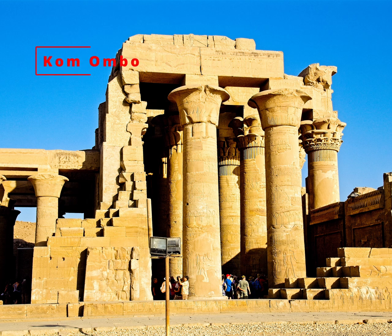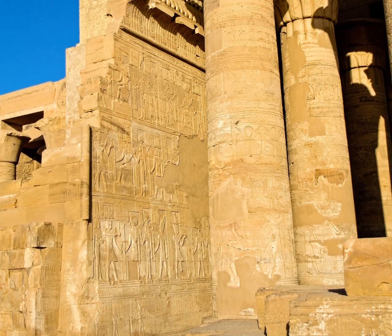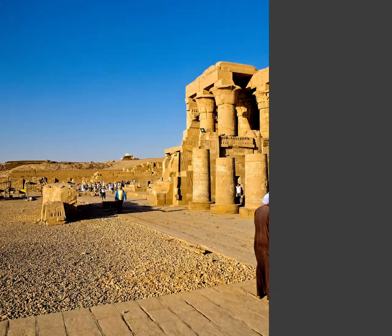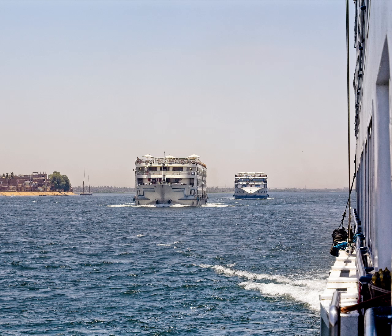Kom Ombo is unusual in that it is a double temple designed for two gods. The southern hall of the temple was dedicated to the crocodile god Sobek, the god of fertility and creator of the world, while the northern part of the temple was dedicated to the falcon god Horus. This could be the Egyptian equivalent of MotoGP.